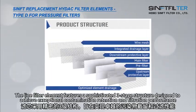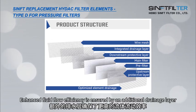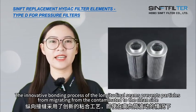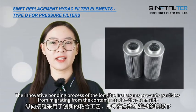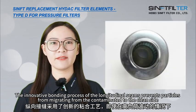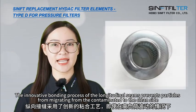The line filter element features a sophisticated three-stage structure designed to achieve exceptional contamination retention and filtration performance. Enhanced fluid flow efficiency is ensured by an additional drainage layer, contributing to highly favorable PQ characteristics. The innovative bonding process of the longitudinal seams prevents particles from migrating from the contaminated to the clean side.